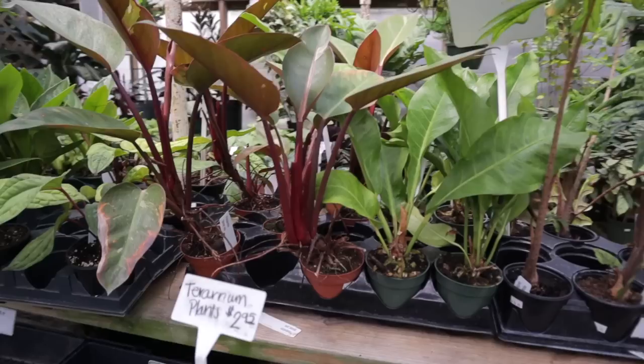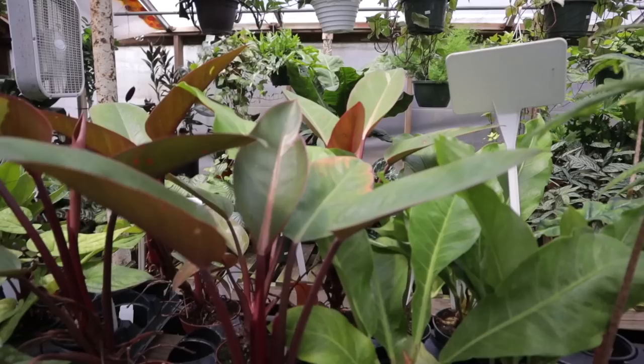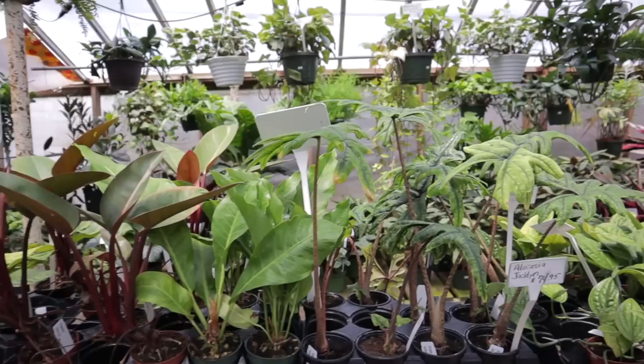Ooh. What do you make of this, everybody? I have not heard of a Philodendron Birkin's Pink. It's really pretty. That's fascinating. How much are they? $54.95. Very interesting.